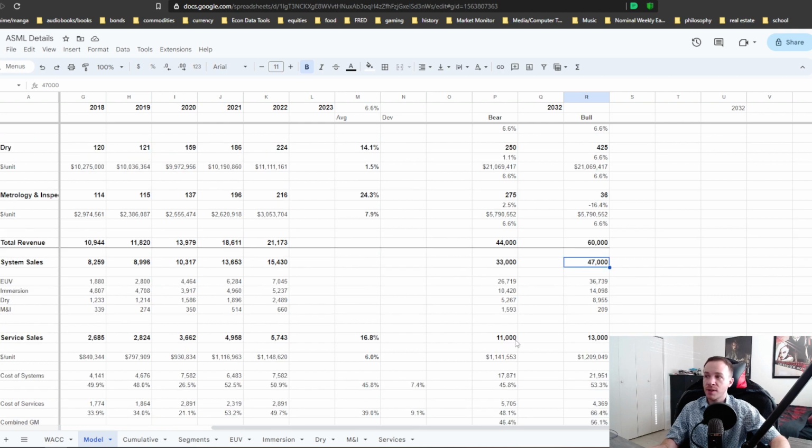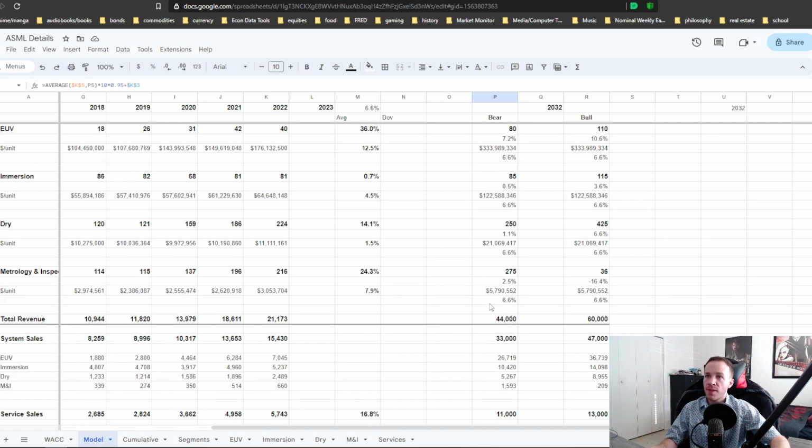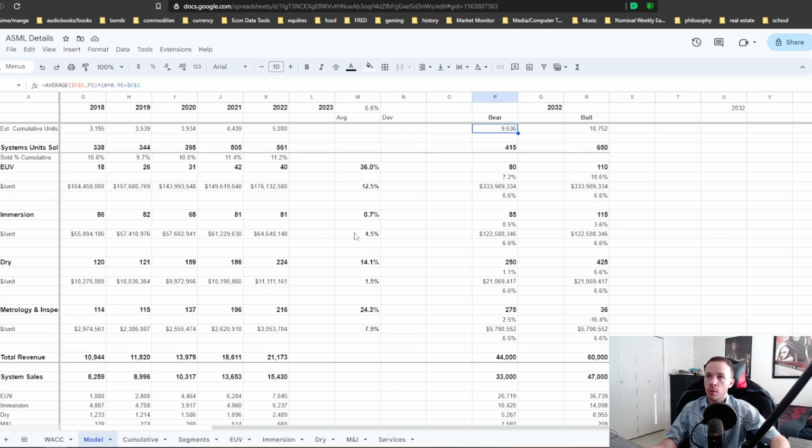Then they also did give us the service assumptions of about 11 billion and 13 billion respectively. And then, as I had said before, we can work backwards to figure out the total amount of service euros per unit out in the field. And then I added up all of the units that are being sold over the course of the decade with these projections, and added that on to the previous estimate of cumulative units to get us to about 9.6 thousand to 10.7 thousand in our bear and bull cases, respectively, for 2032.